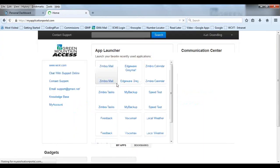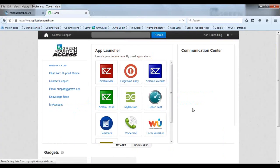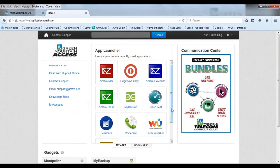This goes. There we go. And here's our app portal. So there's a variety of different things within there. You can get kind of an overview of your Zimbra mailbox, your usage, new messages, calendar items, contacts, notes that have come in.